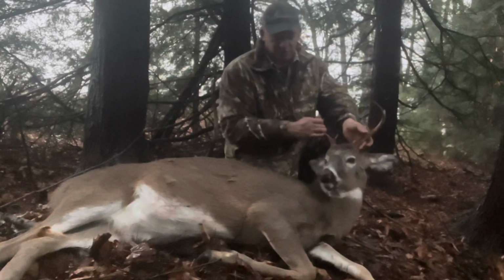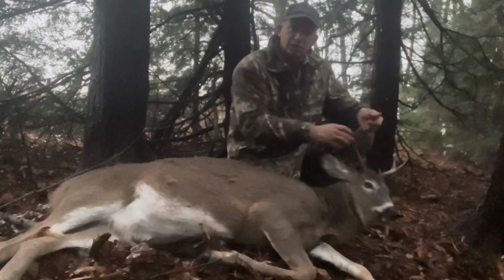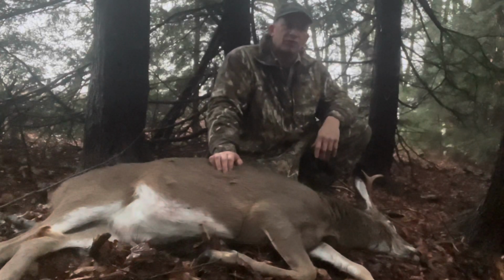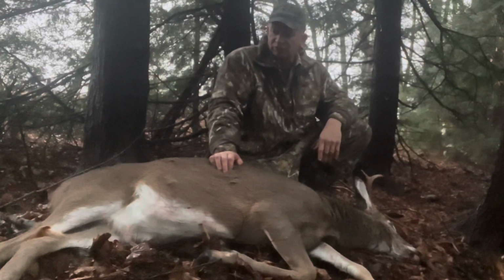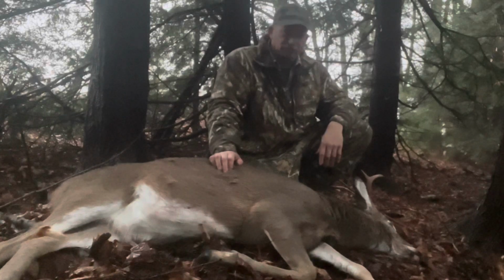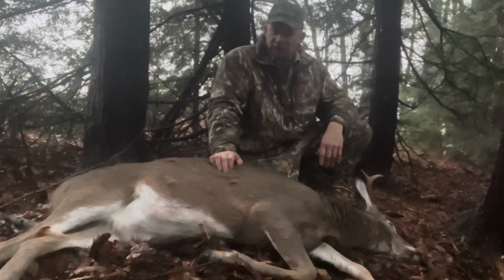It's been a long season. It's been a good season. I've seen a lot of deer. I've seen deer every day. So I'll see doe after doe. See a couple of small bucks during rifle. I just couldn't. One of them I wasn't sure if he was legal, and the other one it was a long shot up through the woods. Really not much of a chance. But this guy was standing there broadside for me, so I was able to make it happen.